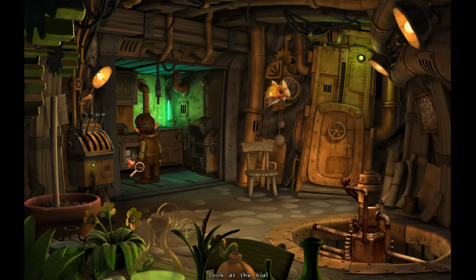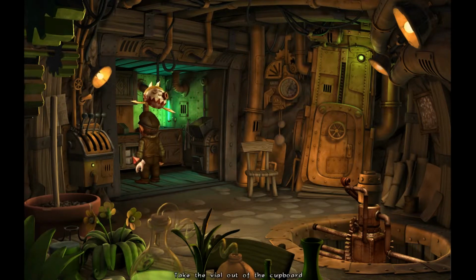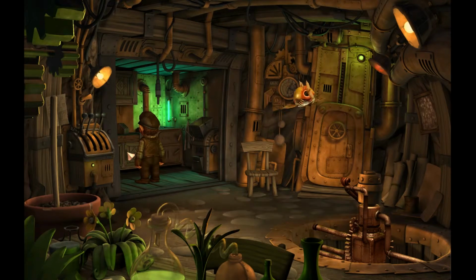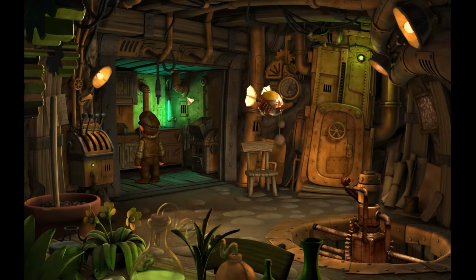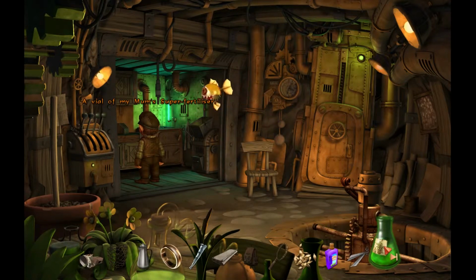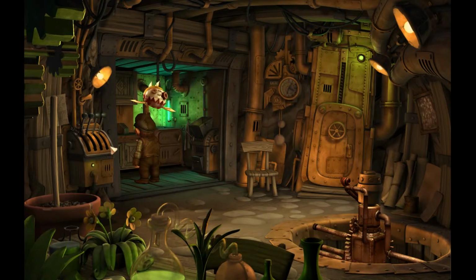And let's look at a vial, apparently. A pale blue glowing liquid. Something tells me it's probably not good for you. Well, let's take it anyway. My mum wrote super fertilizer on it. Probably one of her genetic experiments. Okay. Well, if we ever need to plant anything or make anything grow big, maybe we can use it on him. A vial of my mum's super fertilizer. Yes. Can we take it and then use it on Wilbur? No. Use it on fish? No. Well, it's worth a shot.